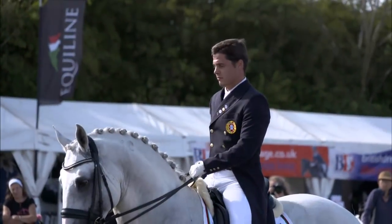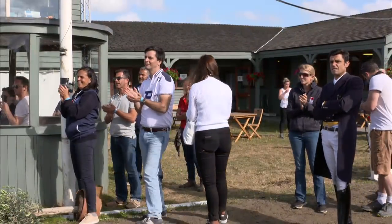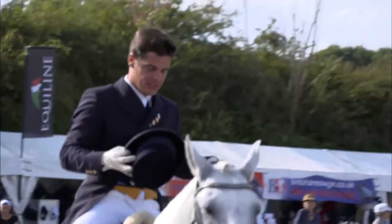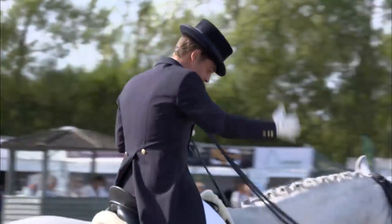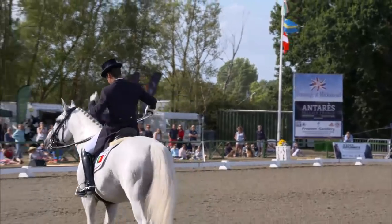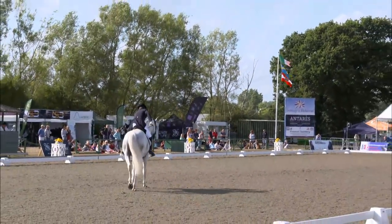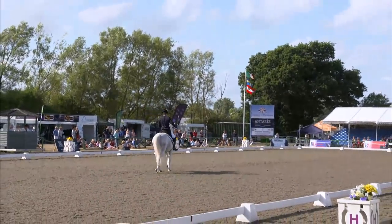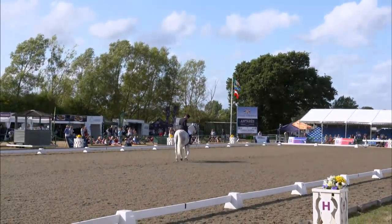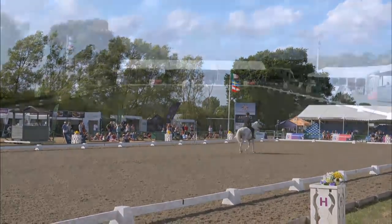Well managed once. She just got him a little bit more through in the neck before she came into those, so we couldn't block her in the leg. Oh, very neat counter pirouette. Yeah, on the money. A little bit flat into the trot. She's off. Lovely extended trot. Yeah, she is going for it.